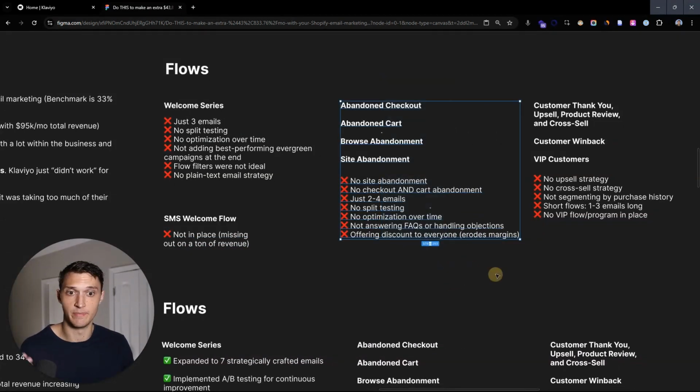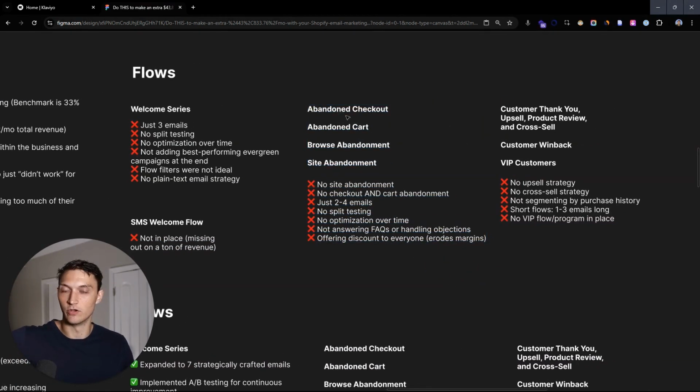Next, in terms of abandonment flows, we always incorporate 4 different ones. They had no site abandonment. They did not have both checkout and cart abandonment. They just had one of those. Just 2 to 4 emails in each of these flows. No split testing, no optimization over time, not answering any FAQs or handling objections within those flows. They were basic templates. They were okay. They just really didn't go above and beyond. The copy wasn't amazing. The design was okay, but it wasn't amazing. It wasn't 10 out of 10.